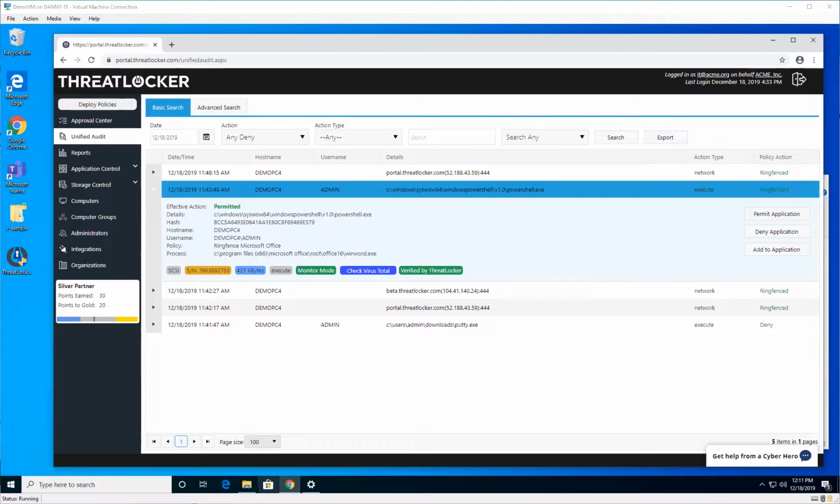Okay, so I'm going to begin. I'm going to jump right into it. One of the big criticisms of the last webinar was we talked too much first. So I'm going to jump into it, and I'm really going to show you how ThreatLocker helps and how it works.